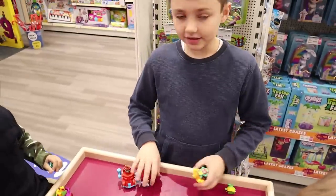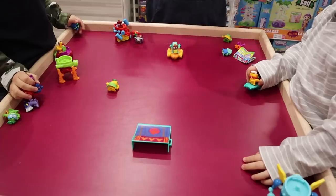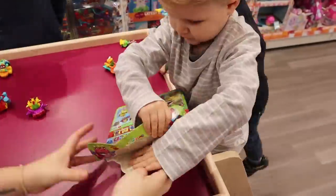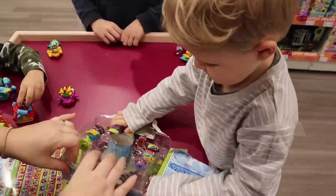Okay, so guys, let's make the Super Slider go up the ramp. So, I'll go first. Whoa. Ready, guys? Go, go, go. 2, 1, go. Yay! Woo! Yay! Well done, Jackson.